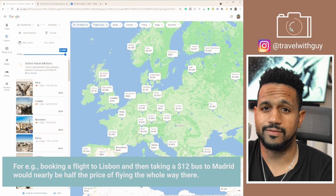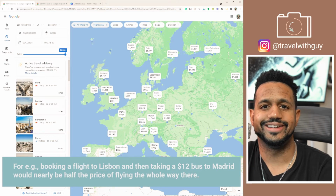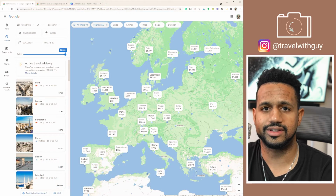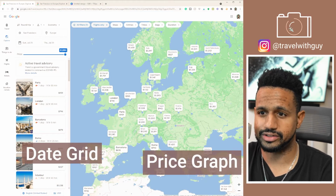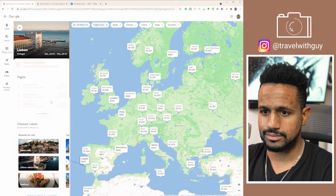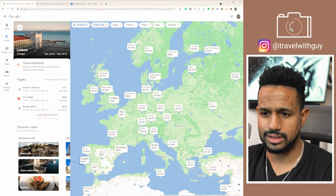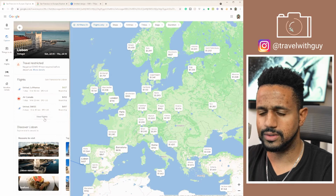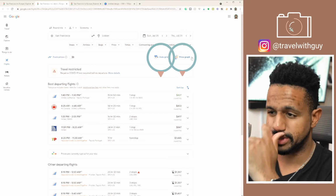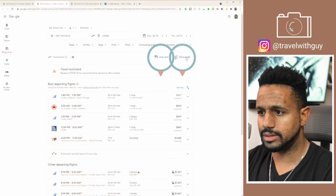And again, being flexible is going to be super critical here. Now, two of the tools that provide the most flexibility here that Google gives us are the date grid and the price graph. So let's check that out. So if we were to pick Lisbon as our spot, we can come here and we can view the flights. So with this, like I said, the two powerful tools are going to be the date grid and the price graph. I usually like to start with the price graph.